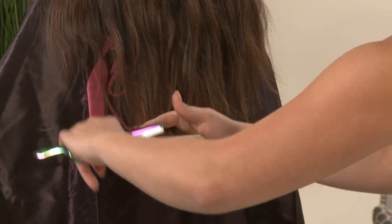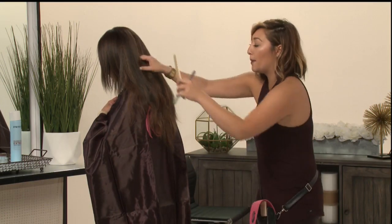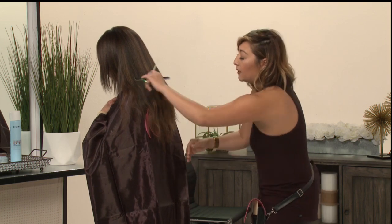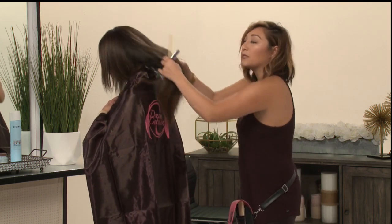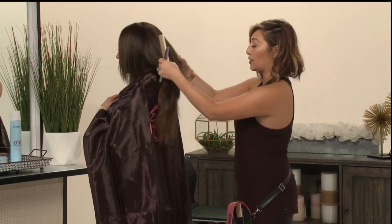Hey, Kat, we're getting a lot of questions if this hair comes in body wave. Yes, of course this hair comes in body wave. Absolutely. We do have multiple textures available. We've got straight, wavy. We also have medium curl and tight curl for some of your clients that have that extra bit of texture.